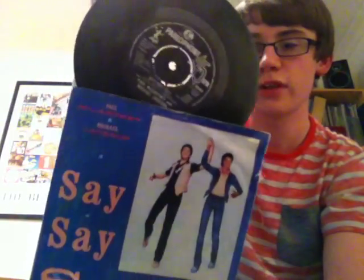Then I've the other song he did with Michael Jackson, Say Say Say. This one here is in absolutely horrible condition. I mean, it skips loads of times. Only paid about 50p for it, I think. It's about what it's worth. I mean, it's all ripped. Should really get another copy, but the song's on the Pipes of Peace album. That's very much just when I listen to it, when it's on the album.